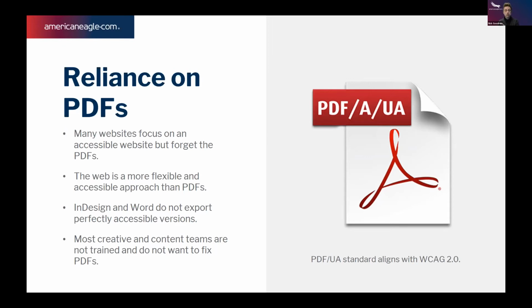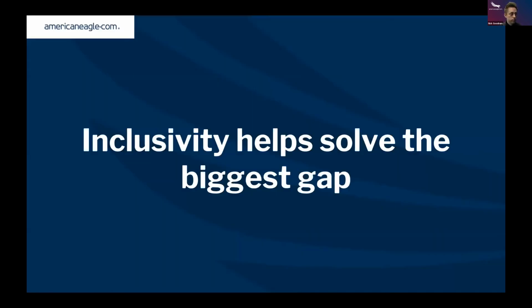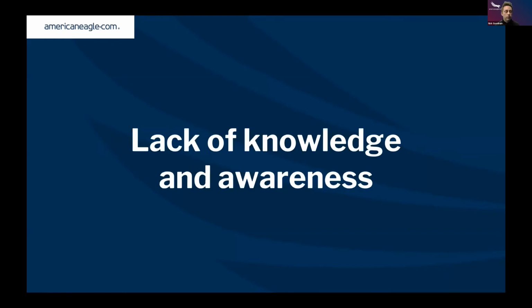But there are standards in progress and in place. So PDF/UA has alignment with WCAG 2.0, 2.1 and other newer aspects coming into play. That's a different story, but they are focused on trying to make sure people can make accessible options. But really, inclusivity amongst all this could help solve the biggest gap, which is the lack of knowledge and awareness. And that's where Inga can help step in and start actually explaining, okay, well, we have all these problems, what do we do?